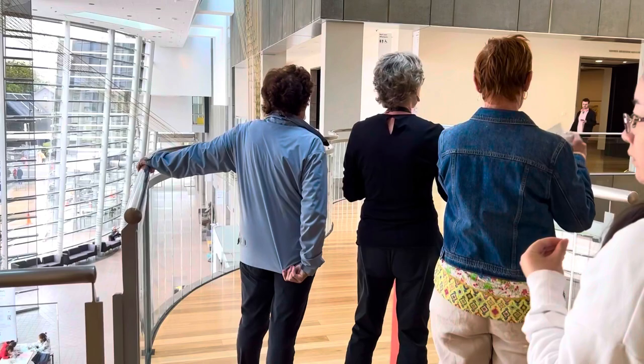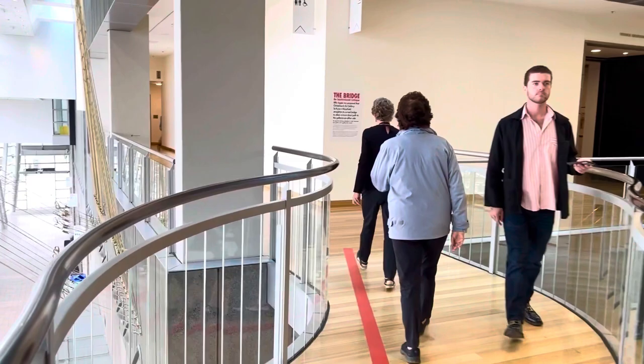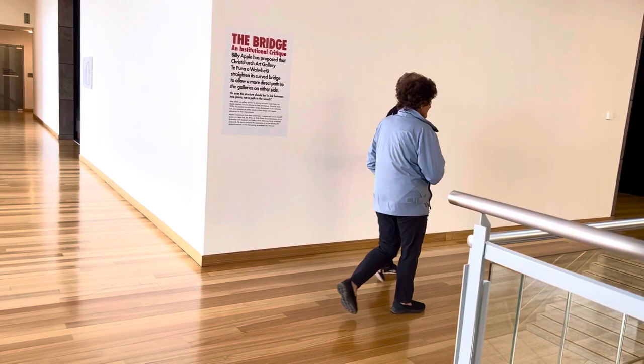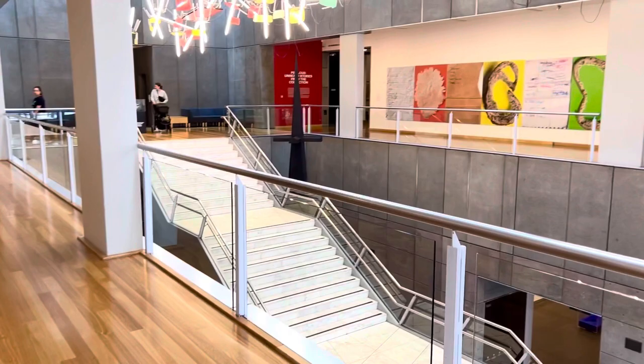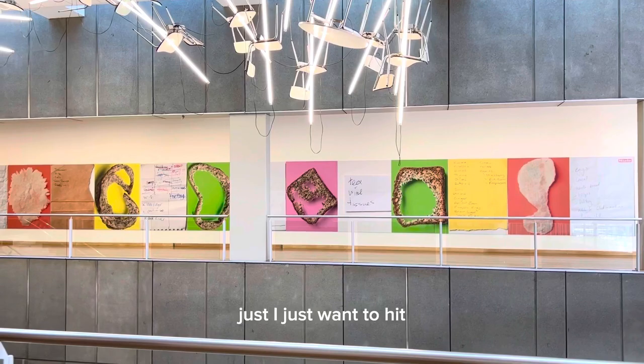A really good view across here. And then also, if you can get a good view of the Jenny Dara work, just looking back. Yes. I just want to have a quick look through this Jeffrey Harris exhibition.